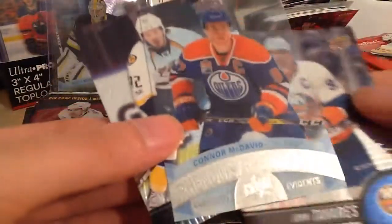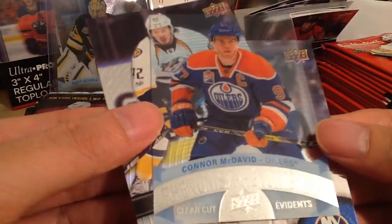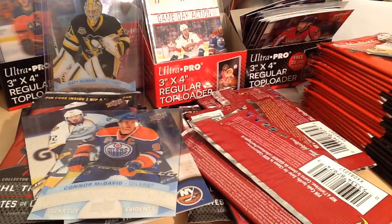And oh yeah, Connor McDavid, clear cut phenoms. Oh yeah. Oh, what a pull. Connor McDavid, clear cut phenoms. So there you go, guys. So I'm just gonna wash my hands really quick just to make sure my hands are clean. Hang on a sec.